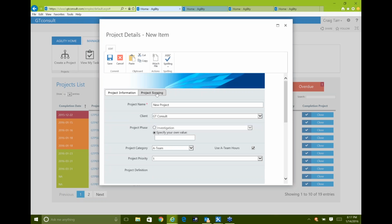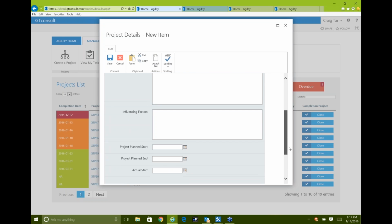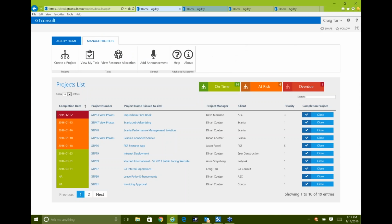We've used the Nintex forms because there's also a lot more information that we want to gather here. Things like, what are our core goals? What critical success factors might we have for that project? As well as things like influencing factors, and quite importantly, starting to track when is that project starting, when's it planned to end, and we all know how projects go, so what's the actual start date once that planned project is actually kicking off. So once we've saved that, Nintex goes off and creates some mechanisms for us, but essentially pulls together a project.